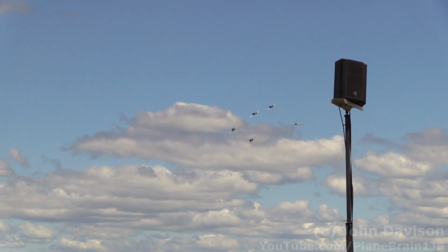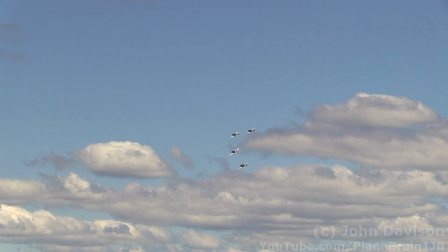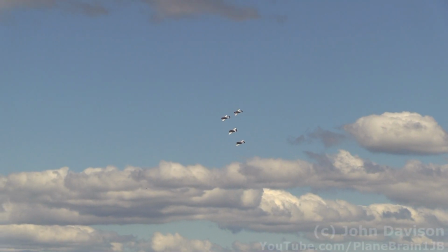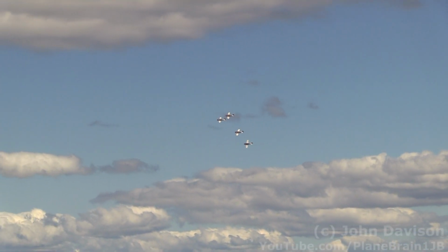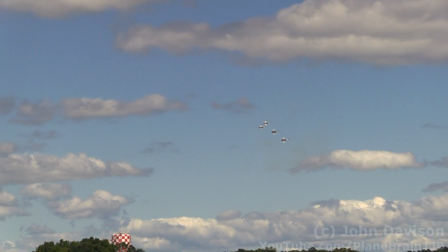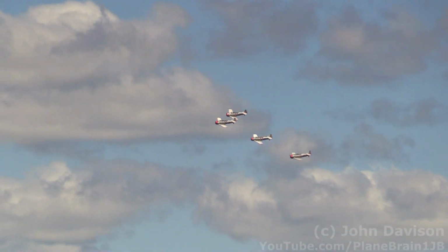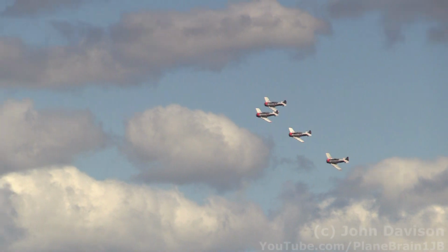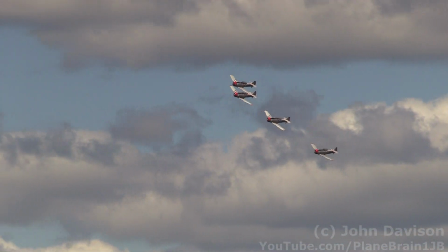Turn away, watch them reform into two different formations. The three-plane diamond on the left and the solos back at their two-plane element on the right. Now they'll set up for a classic head-on 4v1 air-to-air encounter. Come around, let's see what happens when the two formations get a tally or a visual on each other.